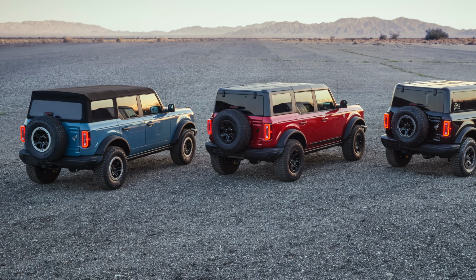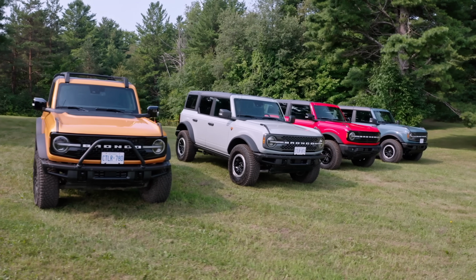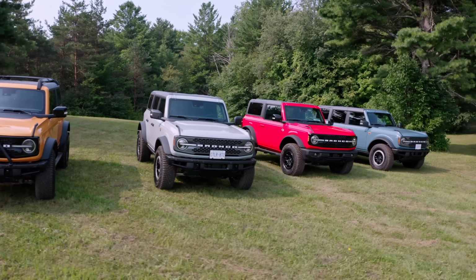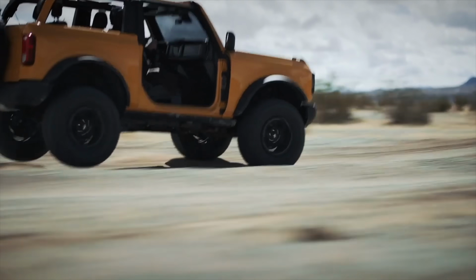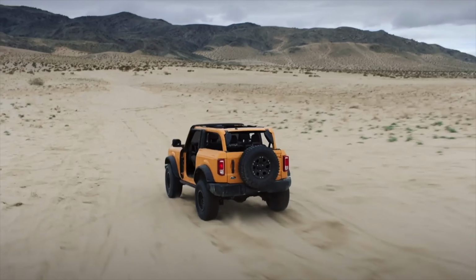So the 2 doors get a hard top. The 4 doors get a soft top, but on the 4 door you can purchase the hard top for $795 Canadian. And on the 2 door you can accessorize with a soft top. Yeah, that's at a dealer install, you're going to buy it from the dealer. So this vehicle you can sort of take apart and put back together.